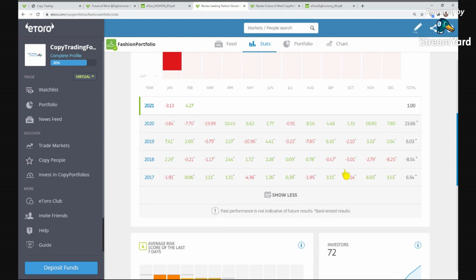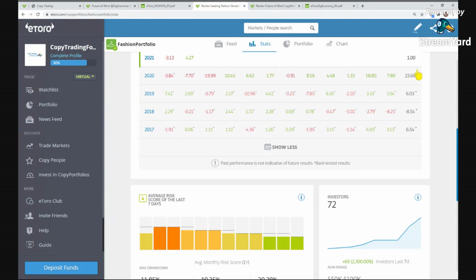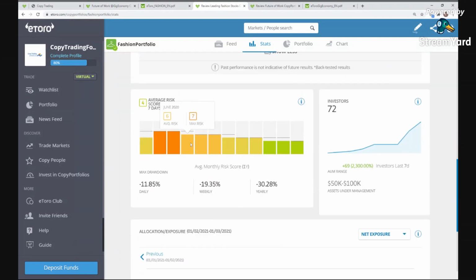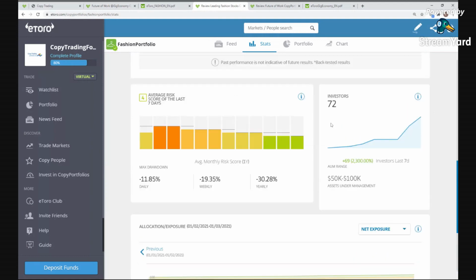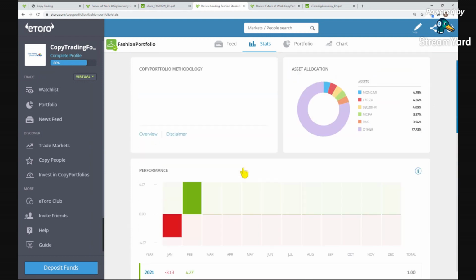And guys, remember that the star against it just shows what past performance would be. So you can look through there. Last year would have been a good year, 23.66. As I said, that's why this copy portfolio is starting to make gains. It's up from the online shopping and the new trends, etc. Okay, here you can look here. That risk score here is 4 at the moment. So very good there. And then you can go through all of that yourself. At the moment, there's 72 investors in this, so you'd be one of the first few, and there's 50,000 to 100k assets under management.